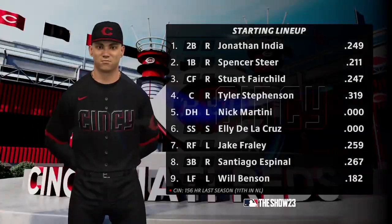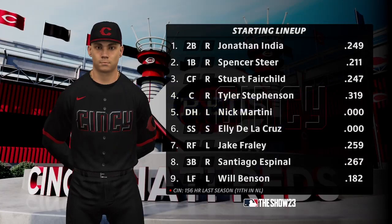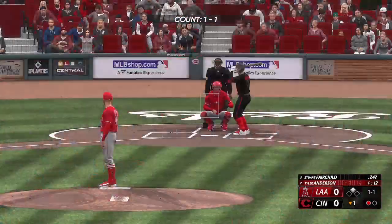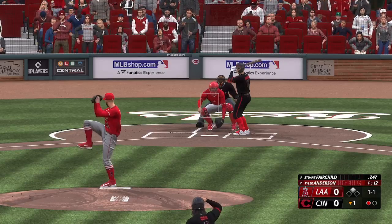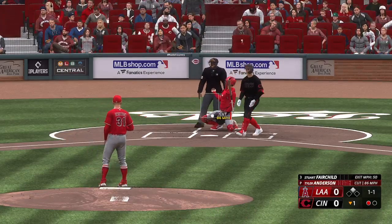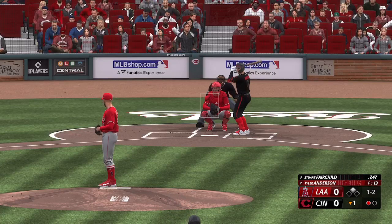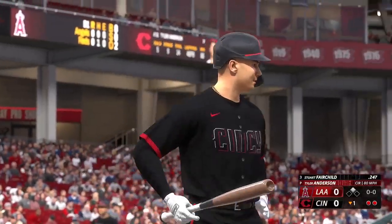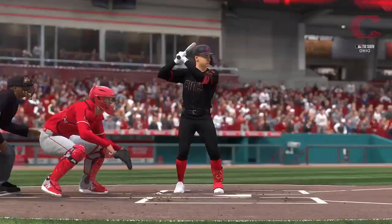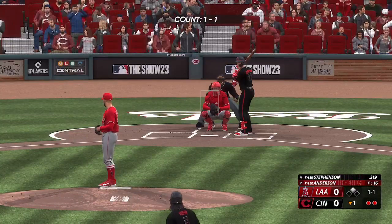Here's David Bell's lineup for the Cincinnati Reds. So digging in, Stuart Fairchild. The 1-1. And a foul ball. And now the lefty. Got him swinging for the strikeout. Pulled the string on the changeup. He's really good hitting the baseball the other way, so credit the pitcher for having him out in front of that pitch. Clearly he had him fooled. Tyler Stevenson will hit next.